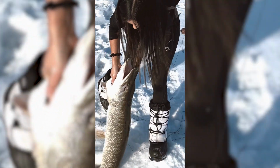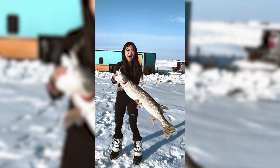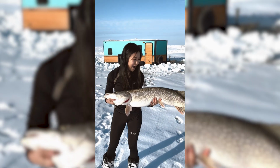Oh my god! And to my surprise, it was a 42-inch northern pike. This is such a big pike!